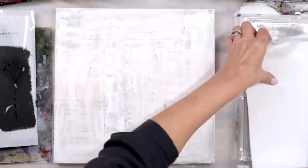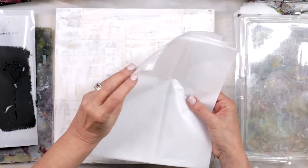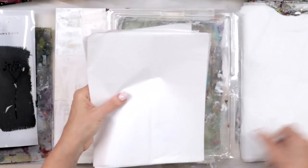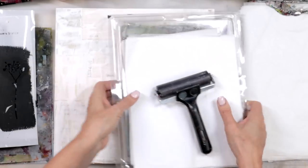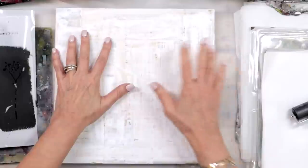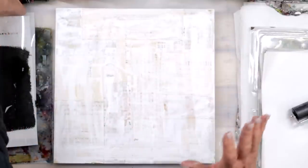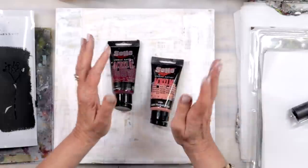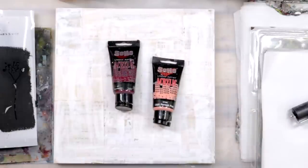Okay, so I have a stack of tissue paper, and I'm sure I will need more than this. I have my gel plate. I have my brayer. I have my palette, my prepped surface. I have a variety of colors in a variety of types of paints. I chose the colors. I always say that. Choose the colors that work for you.